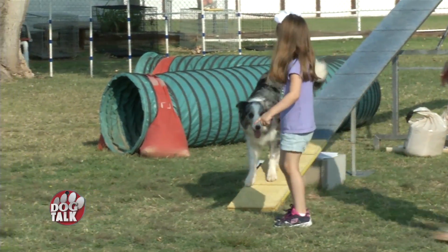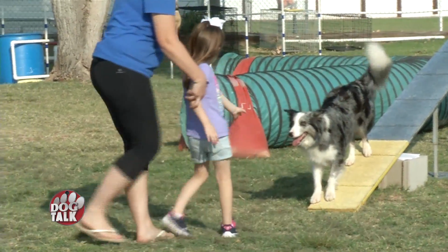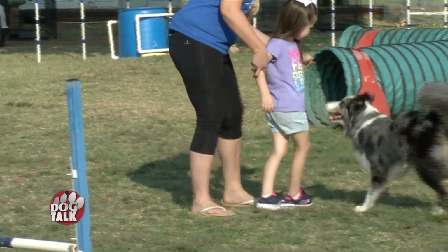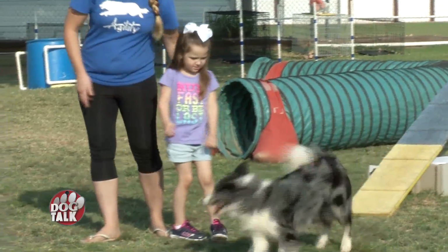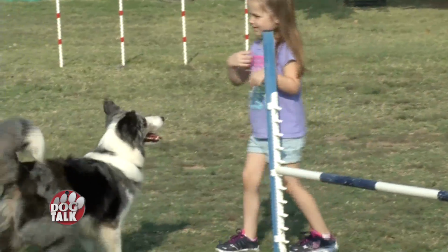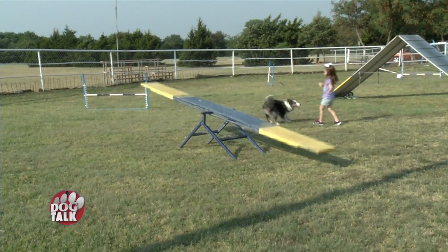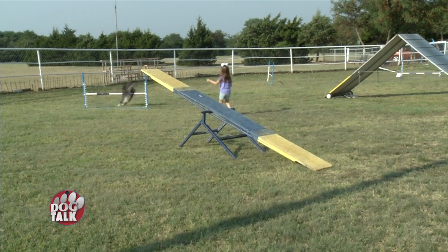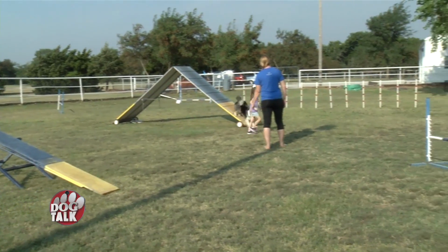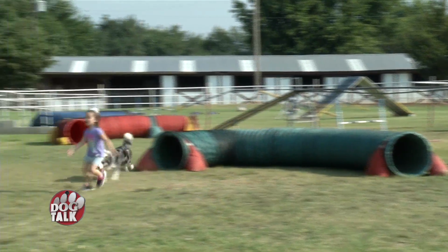Good. Let's do a front cross. So we're gonna change the different sides. So we're gonna stand right here. And then we're gonna go over to the teeter, okay? Millie, go touch. Millie, go touch. Okay, ready? Go. Now walk it. There you go. Now touch. Now go to the tunnel to the weaves. Now tell her go tunnel. Use your hand.